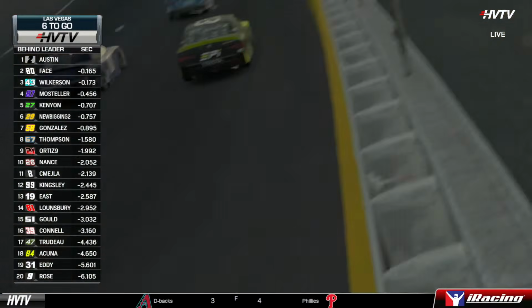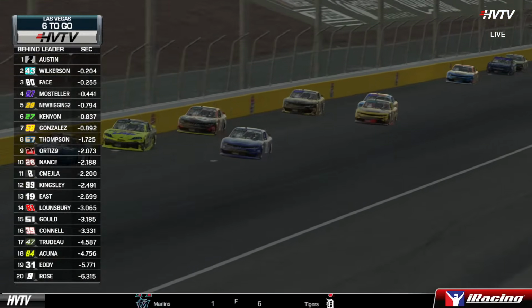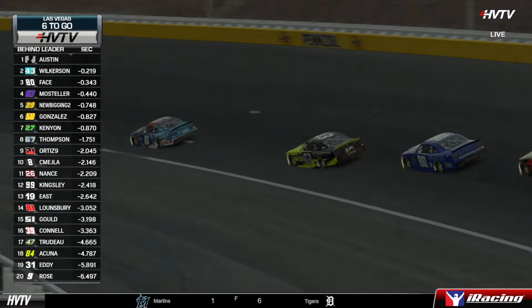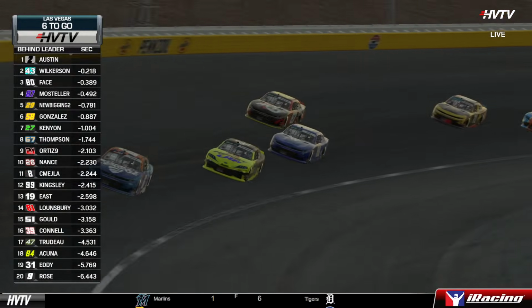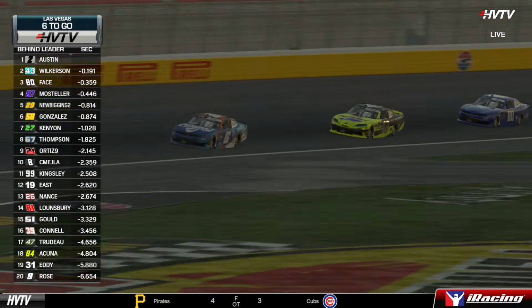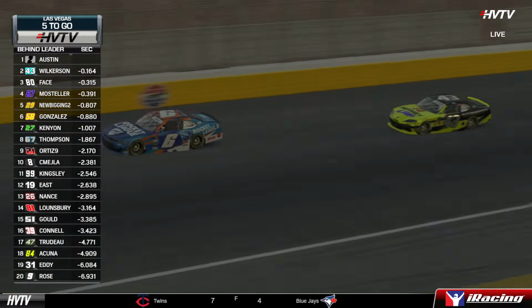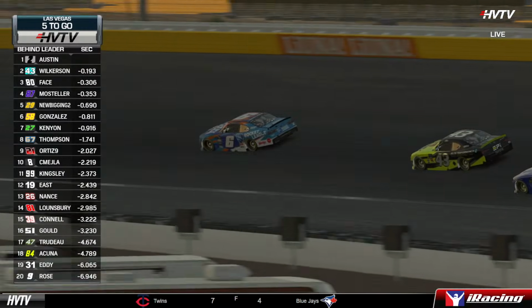Wilkerson, a huge run off the corner here. You get the draft from Gavin Austin to be able to clear here into turn 3. Here comes Moss. Stellar up into the P4 position now. Gavin Austin with 5 to go. David and Goliath. Stellar in the back there.